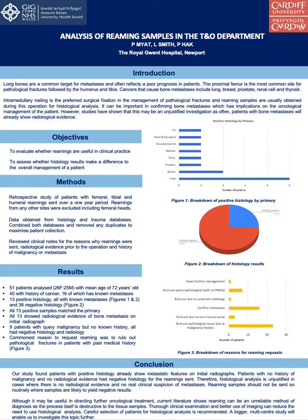And while they're useful in other areas of clinical practice, we are of the opinion that if patients have such a history of cancer and history of metastases and they show evidence of metastases on radiograph, there is no point in doing the reaming samples as it doesn't change anything.